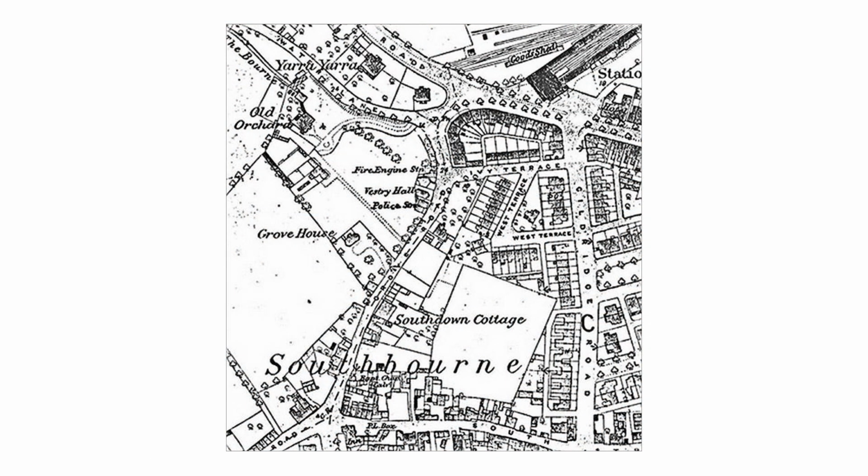So this is a map of 1875, only 35 years after that first map that I showed you. And you can see at the top the station has been built, the railway has arrived in Eastbourne, and that is in fact the third of Eastbourne's railway stations, built in 1872, so really quite young as far as this map is concerned. A fourth one was to arrive in 1886.